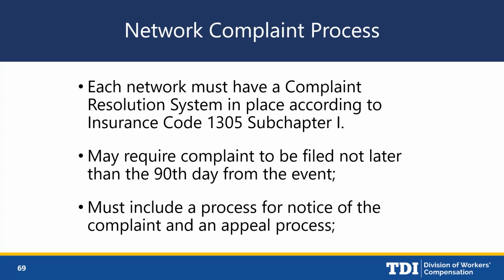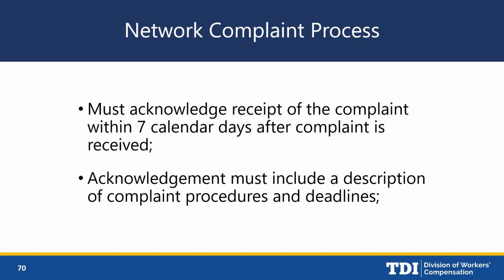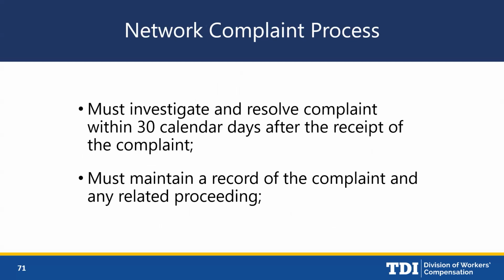The process must include notice of the complaint and an appeals process. They must tell you they got your complaint within 7 calendar days after the complaint is received. And that acknowledgement they're sending to you must include a description of the complaint process and deadlines. They must investigate and resolve the complaint within 30 calendar days after receipt of a complaint. They have to record all of this activity. It's part of their certification requirements.